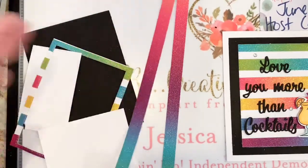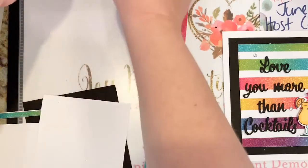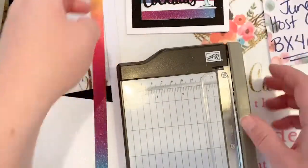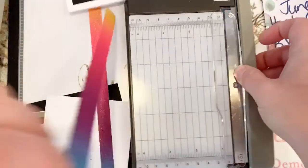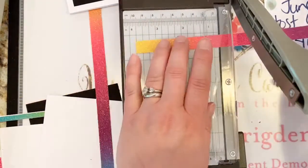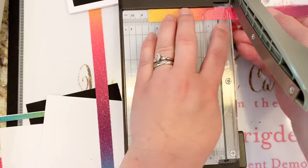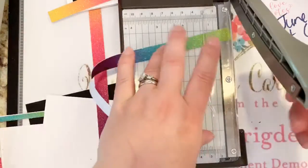Okay, so I've got these, and then depending on what you have handy, I am using this little mini trimmer. I wish they would bring this back and put it in the catalog because it is so handy. But we're gonna take these and make them just little 3.5 inch sections. So 3.5 here. Okay. So we'll just kind of go down the line.